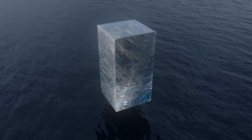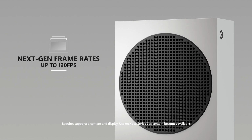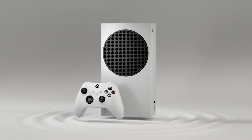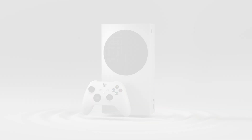Xbox Series X is designed to deliver a next-generation gaming experience in native 4K at 60 frames per second with support for up to 120 frames per second. Series S is designed to deliver the same great next-gen experience at 1440p, also with support for up to 120 frames a second. It also includes an advanced hardware scaler to upscale your games when you're connected to a 4K TV. Xbox Series S also has full hardware support for AMD's latest RDNA 2 feature set, including hardware-accelerated DirectX ray tracing, mesh shaders, and variable rate shading, the exact same as Xbox Series X.